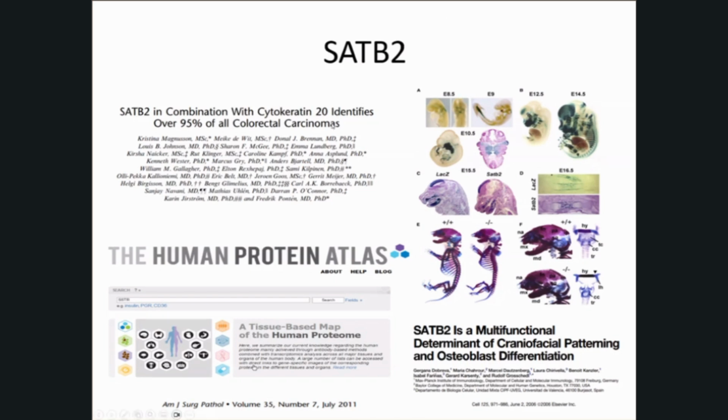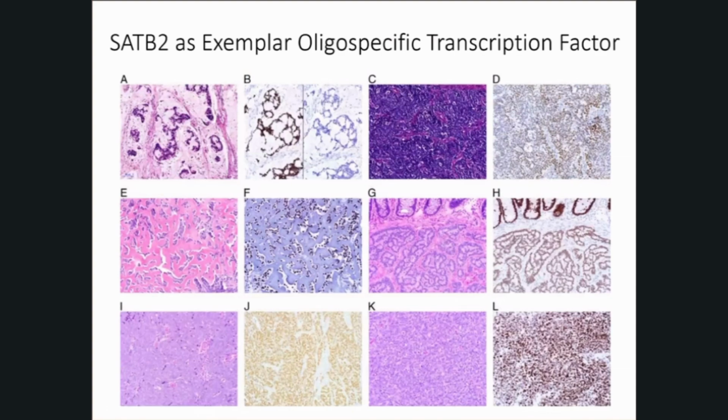So SATB2 was introduced only as a colon cancer marker, but there was a rich developmental biology literature around SATB2 as a marker of skeletal development and craniofacial patterning. And so SATB2 is also a marker of osteoblastic lineage, and SATB2 has a number of diagnostic applications. It's a lower GI specific marker. It's more sensitive than CDX2 as a marker of medullary carcinoma of the colon, or undifferentiated carcinoma of the colon. Here it is functioning as an osteoblast lineage marker.